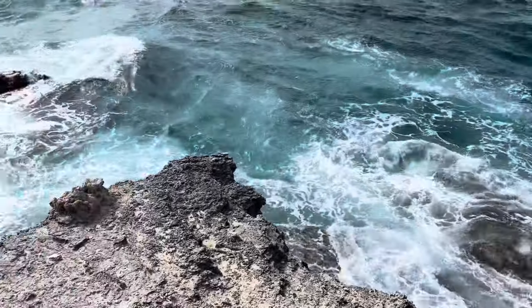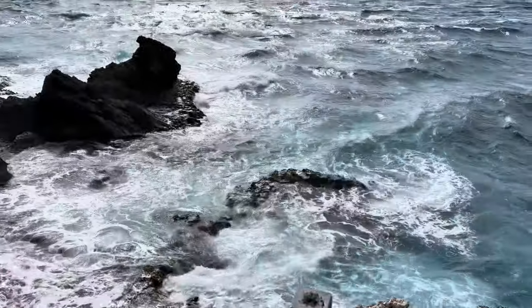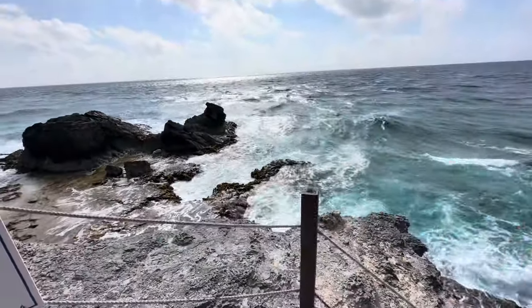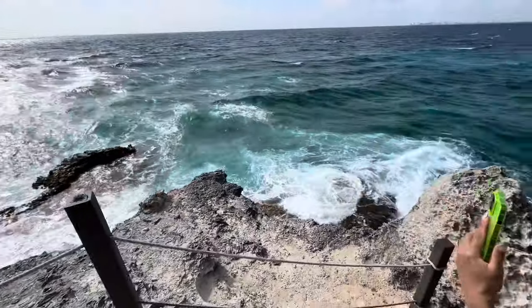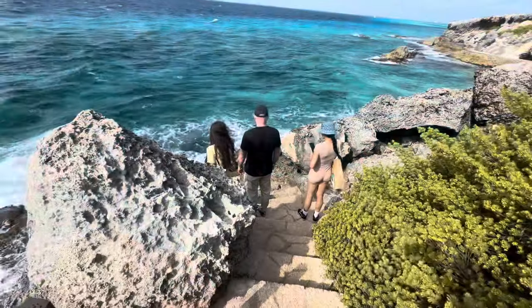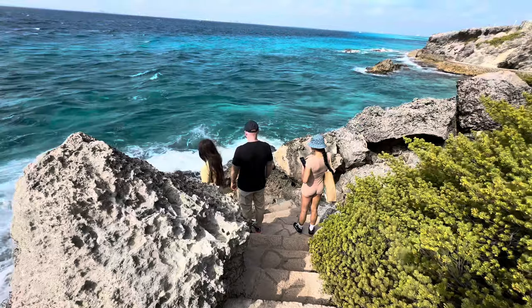These are volcanic rocks. You can see how they formed from lava. Lava that has cooled. You're not allowed to go down. People here want to drown.